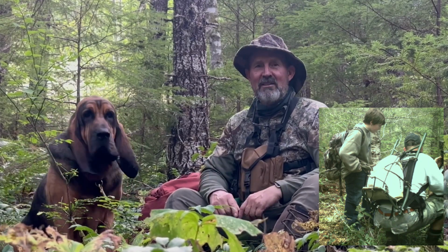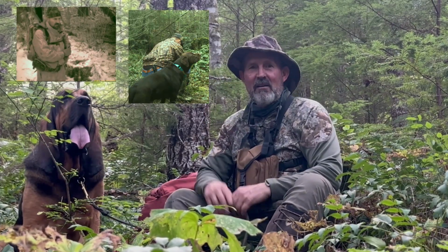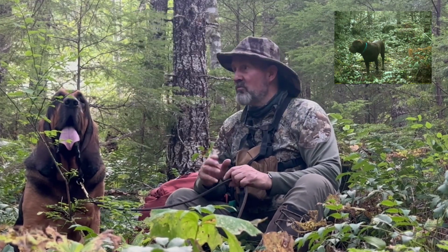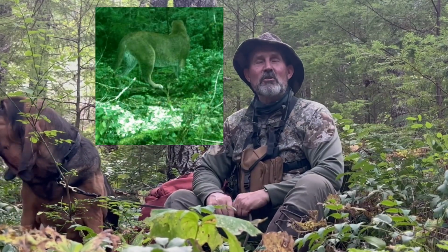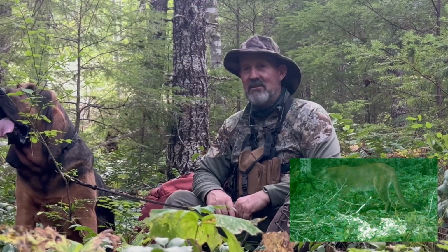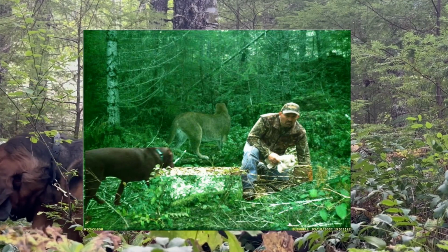I was working for Bushnell at the time, and we came up with the smaller version trail camera. And I was very excited to get up and put a whole bunch of them out here, see what I could get on Mount St. Helens. And this was the very first spot that I got the big cougar that started my cougar quest years ago. I'm gonna look it up. I think it was about 12 years ago.